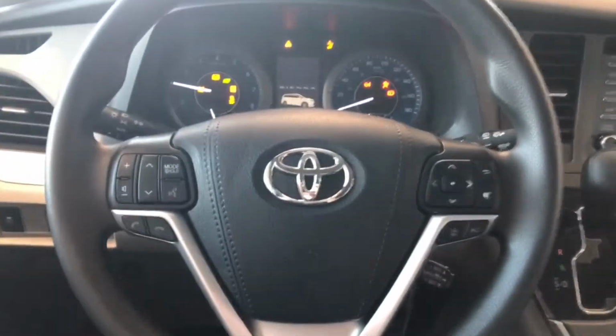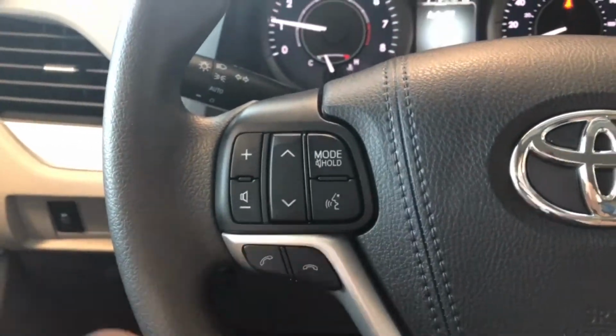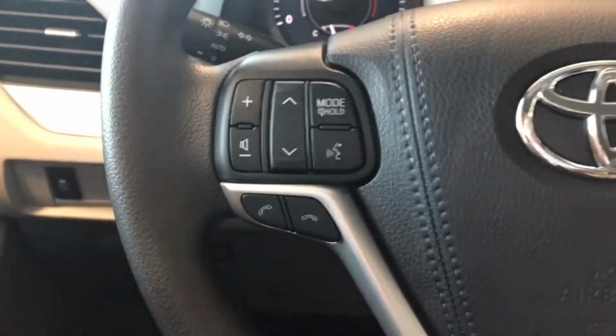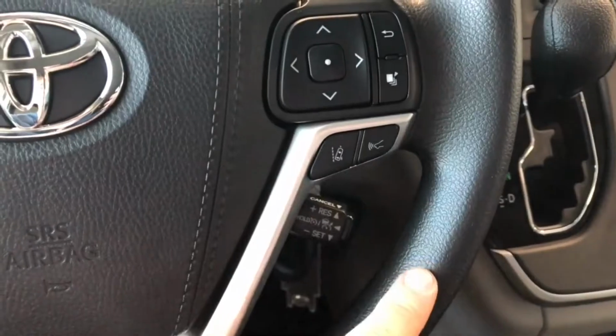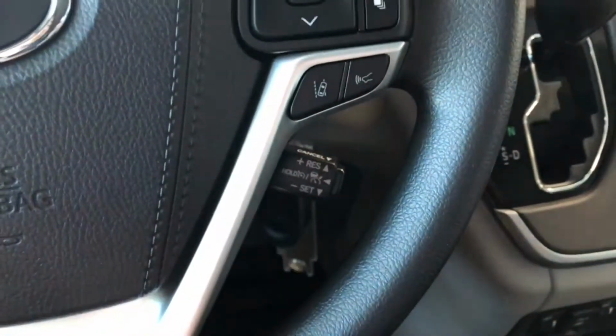Taking a look on the left side of the steering wheel, we have these arrows here, and this will help you cycle through any audio that's playing. You also have your volume buttons, voice recognition system, and your hands-free calling. On the right side, you have this cluster here, and this will help you cycle through your multi-information display. Underneath that, you'll find your Toyota Safety Sense buttons with lane departure alert and dynamic radar cruise control, and your speed settings for your cruise control are right behind the wheel there.